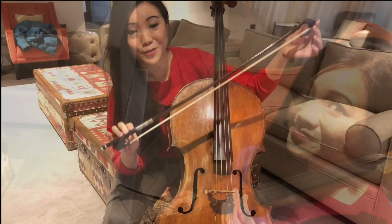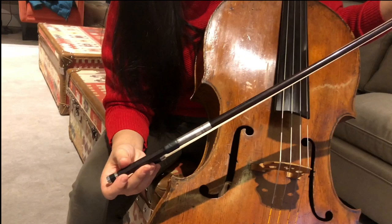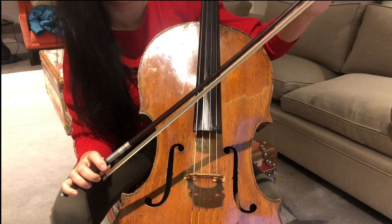Okay, so this bow right here is not Jacqueline du Pré's bow, but it's the same maker of the bow that she had in her earlier career. And this is by Dodd. You may have seen some photographs or some videos of Jacqueline du Pré playing in her early years, playing this bow. And the characteristic of this maker, Dodd, is the darkness of the wood, which is very unusual.